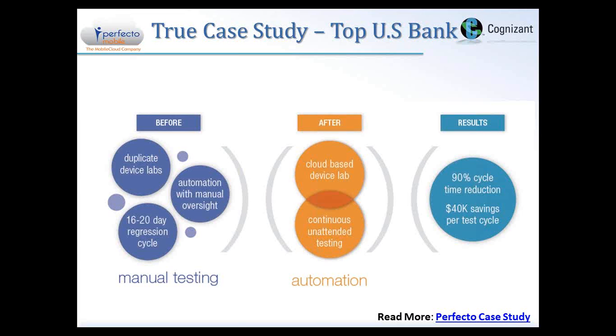Today, this bank was trying to run 4,800 tests in an unattended manner on a large variety of devices. Before we started working with the bank, he was unable to run the automation. He developed the scripts and everything, but running them overnight was almost impossible without using manual oversight.